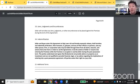All right, we're going back here. Let's see. We got through post-possession. Lead-based paint.